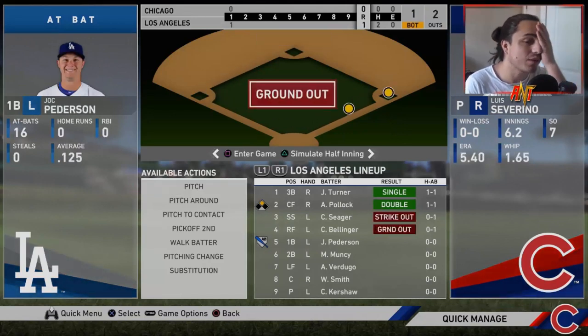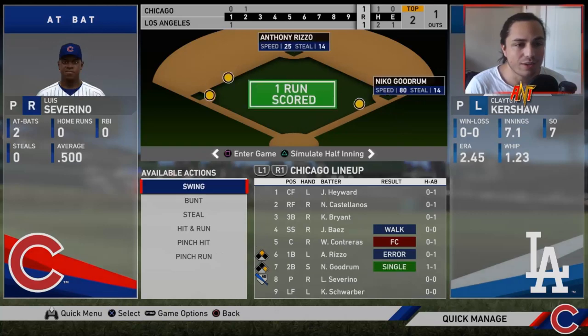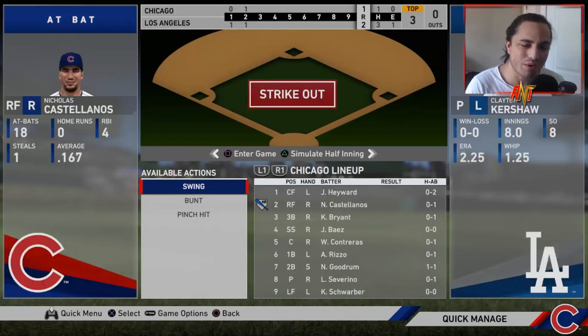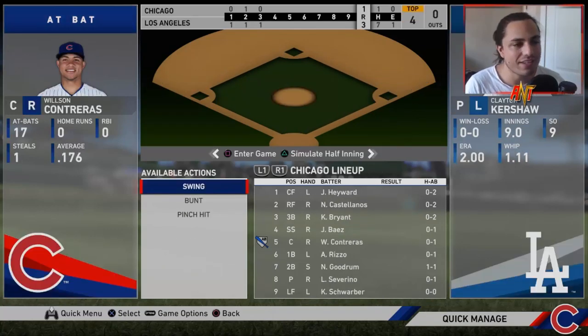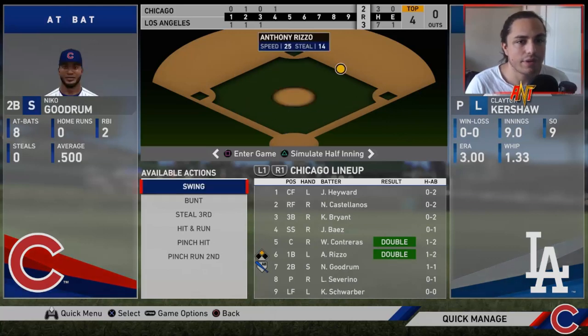Oh, come on. Not the way to start the game. First and second, Nico Goodrum brings in the tying run. There we go. Bases loaded for Hayward, and he flies out. But it's not a tie ball game anymore. We're down one. Verdugo goes deep. Severino, I mean, I know you're tired. I think that was his last inning, unfortunately. There we go. Tie. Oh no, we're down one still.